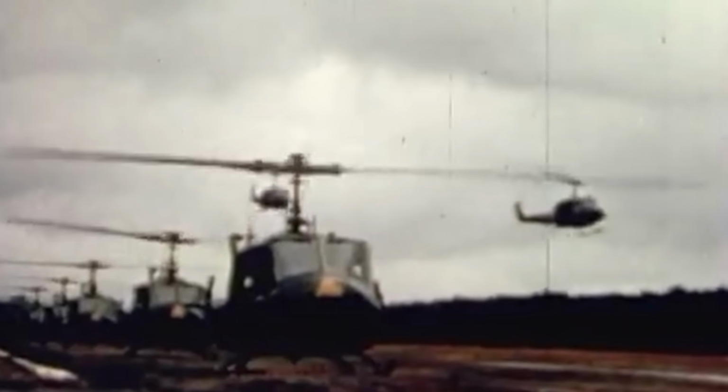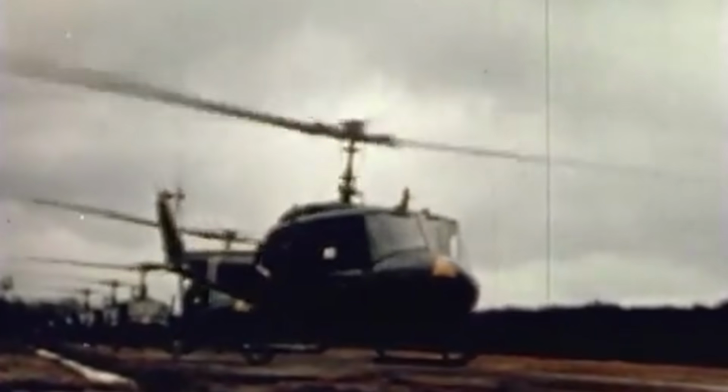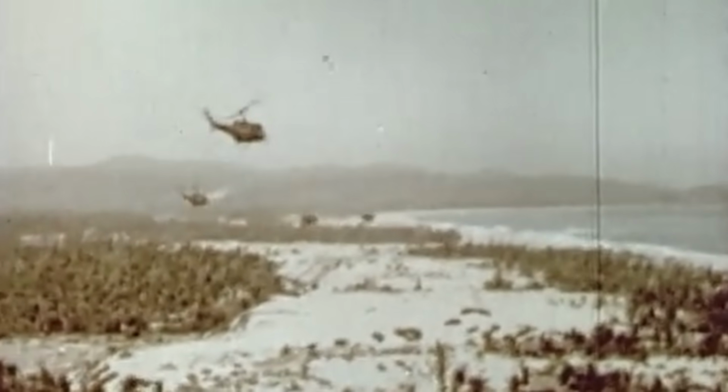When you think of helicopters being used in warfare, the Second World War isn't the first thing that comes to mind. Widespread use of helicopters in combat wasn't seen until the Korean War, and even then, most people probably think of Vietnam and the images of Hueys flying en masse over the dense jungles of the region.